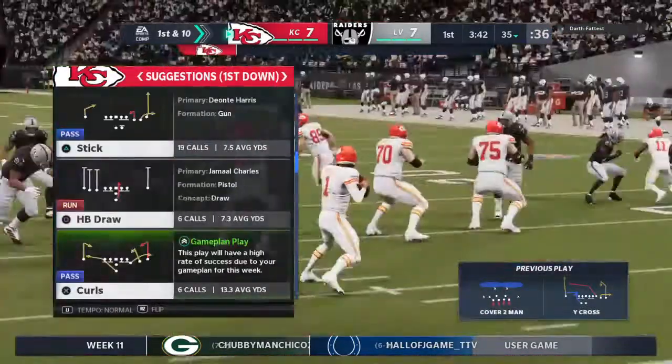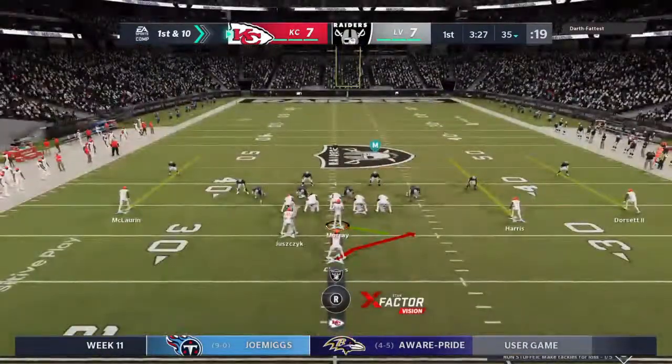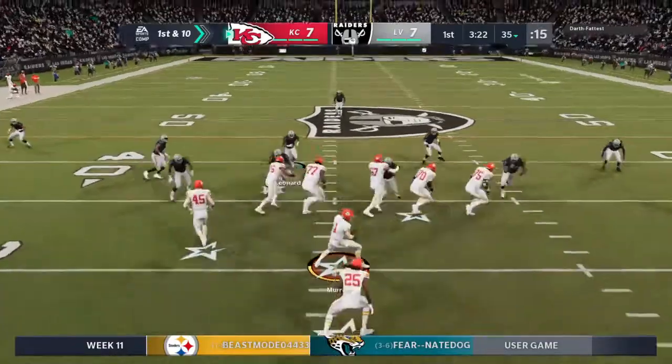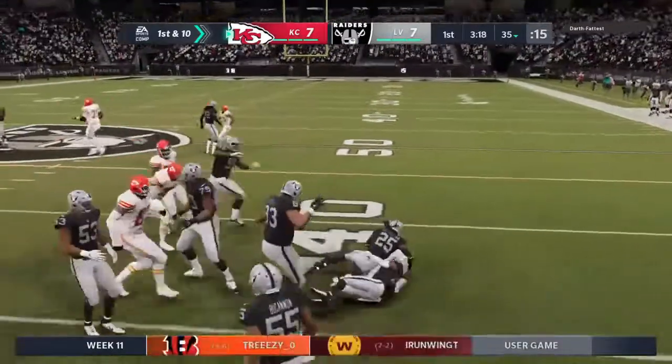Able to convert on 3rd and 14. A terrific play call. Ball up to the 35 now as they come up on 1st and 10. And he's top 5 in the league in terms of receiving yardage because of plays like that. What have you seen from him on film that you like so much?